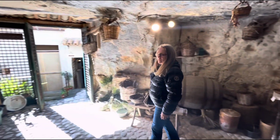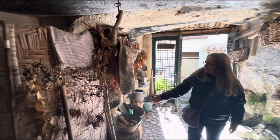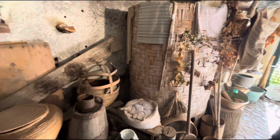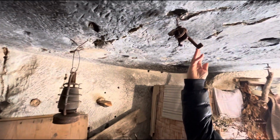Pretty, yeah? Wonderful. Look, I love these baskets. Yeah. The salame hanging up. Love it. Very pretty. Little keys up here, babe. Don't forget your keys.